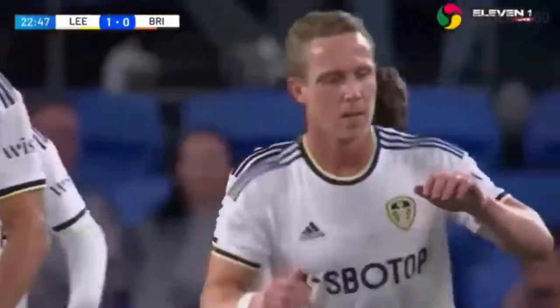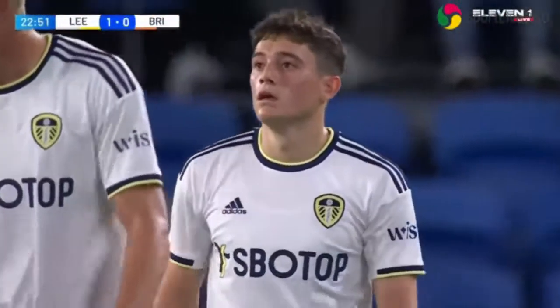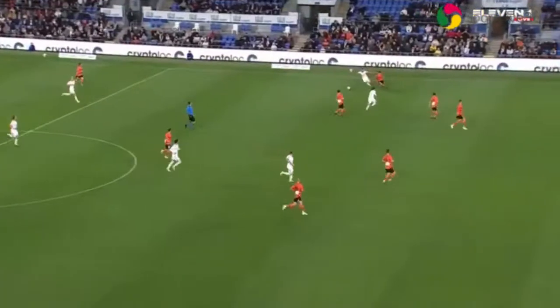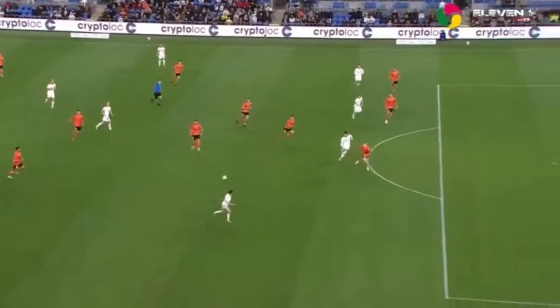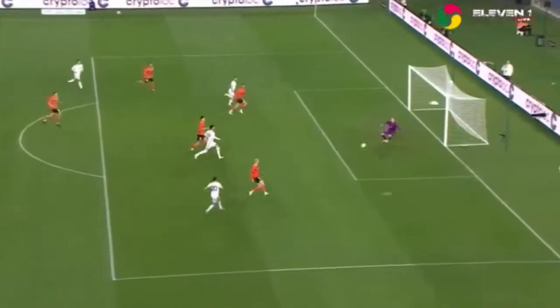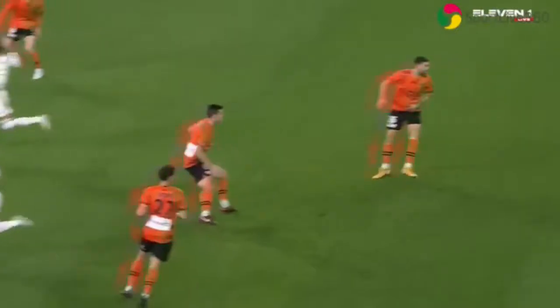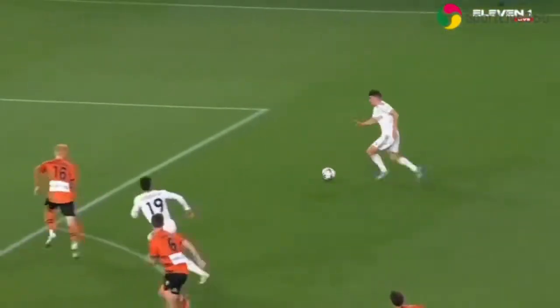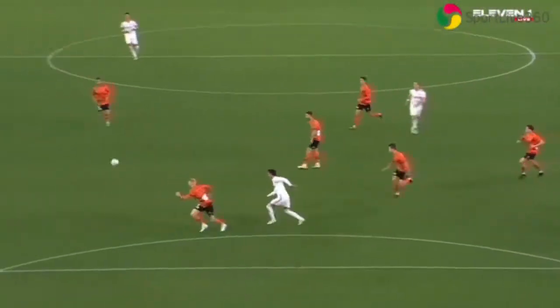Wonderful finish there from Daniel James. That's why Leeds United signed him, to score big goals for them. As we can see in the replay, lovely little overs there from Gelhardt, Forshaw finding Daniel James, and Brindle South just doesn't get across quick enough. Macklin Freak would be really disappointed to get beaten at his near post, but it was a wonderful strike from Daniel James. And now they're off and running. 1-0 Leeds United.